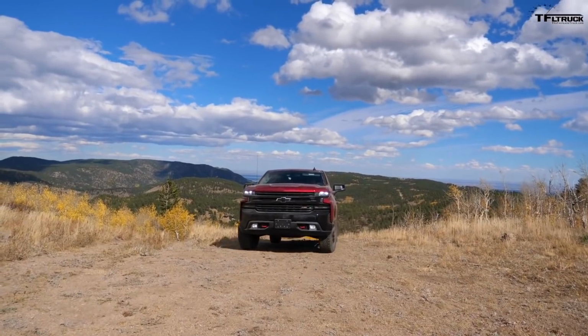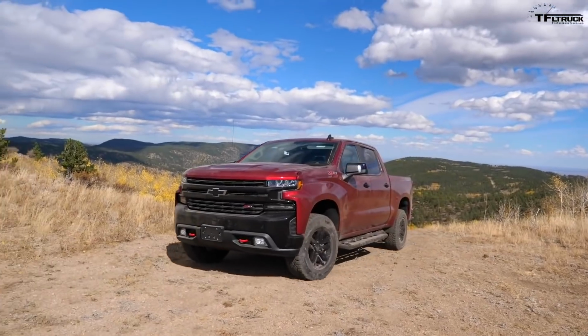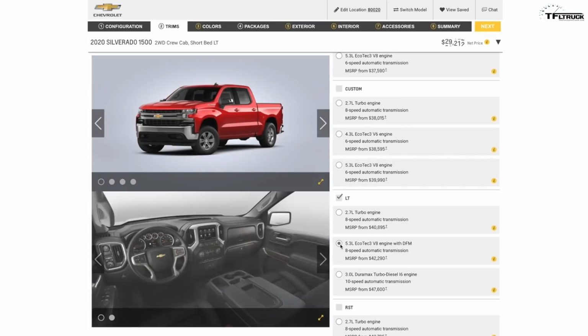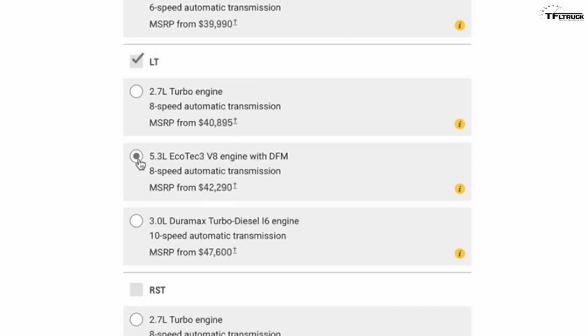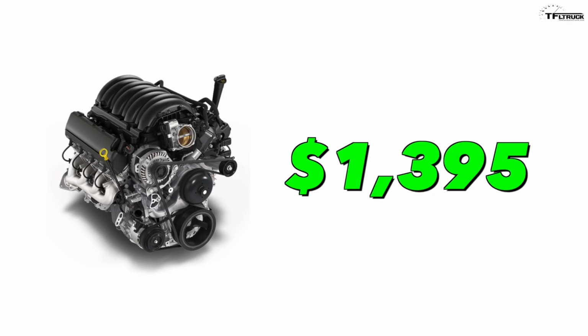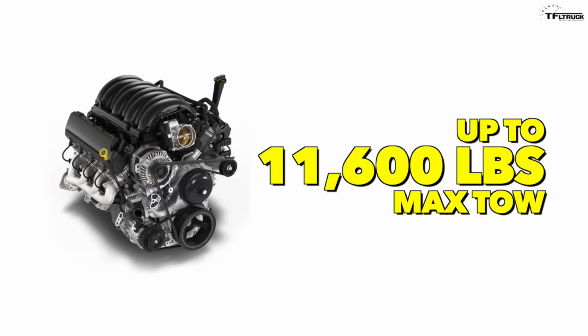And the cost of this powertrain option, it gets more complicated because Chevrolet does not offer this particular combo in every trim level. Now we're starting with the LT trim, which is kind of a mid-level trim in a Silverado, and this engine is actually more expensive than that 4-cylinder turbo I talked about. It costs $1,395 more than the 2.7 liter turbo combo, but you can tow more, up to 11,600 pounds. So if you're towing heavier, but you still don't want to sacrifice that fuel economy, this may be a good option because it's kind of mid-grade on price.